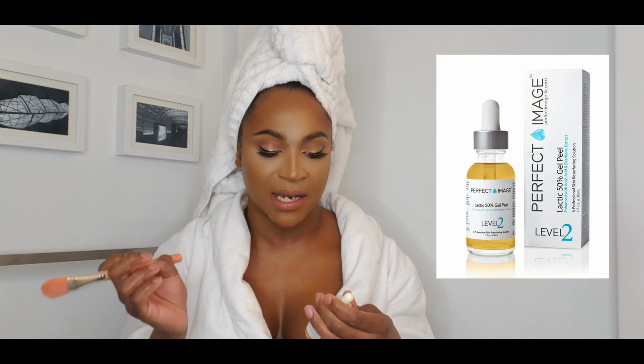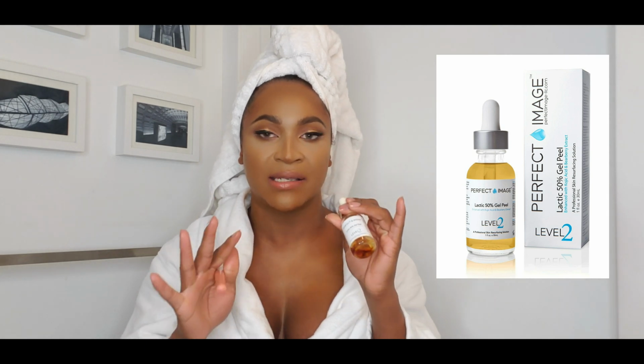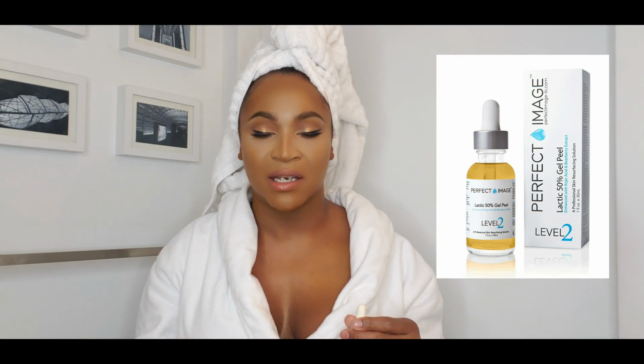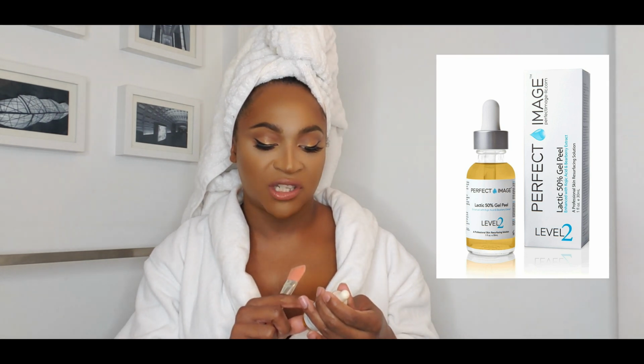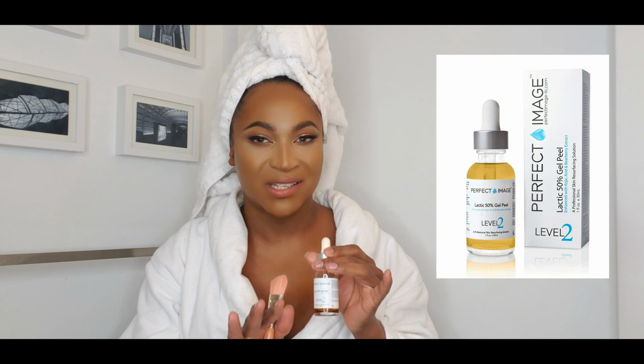It's got kojic acid and blueberry extract. For someone who has discoloration, this is absolutely amazing. It's kind of medical grade and you can get it on Amazon. It's something that you would normally get done in a spa, and I do this at home. If you're just starting out, you might want to be careful, because this is 50%, which is kind of aggressive.